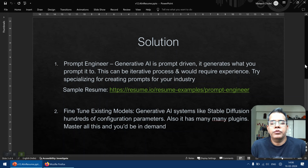I'm proposing a few solutions using which you can quickly get AI in your resume and also become an AI professional very quickly. The first one is a prompt engineer. The main form of AI which is most popular in the market right now is generative AI. Now, generative AI is based on prompts. So you tell it what it needs to generate. This is both in case of text, audio, video, and other forms of AI generated output.